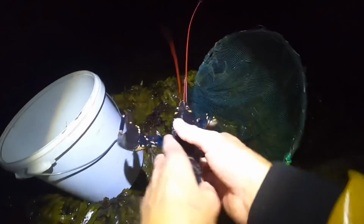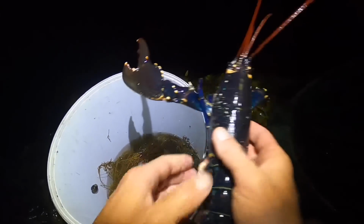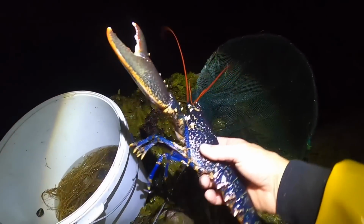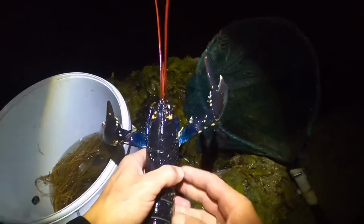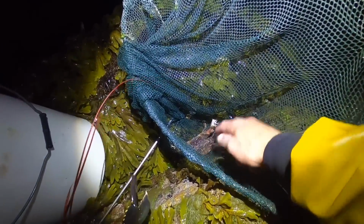Happy days. Can't believe that already. We've got two. One big one, one little one. I'm going to have to put some bands on these lobsters, I think. I'm over the moon with that. And we've even got a peeler crab here, a female lady crab underneath a giant male.